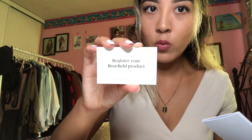It's a warranty card that I got for this watch. It says to register your Rosefield watch. So you have basically two years from the day of purchase for a warranty for this watch. So a two-year warranty, but you must register your watch to use it.